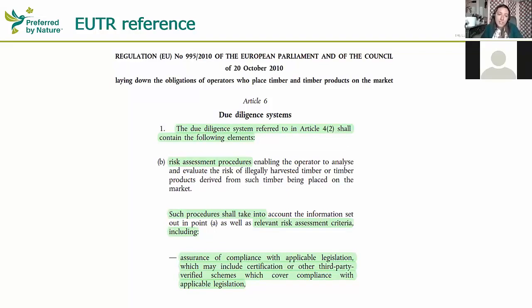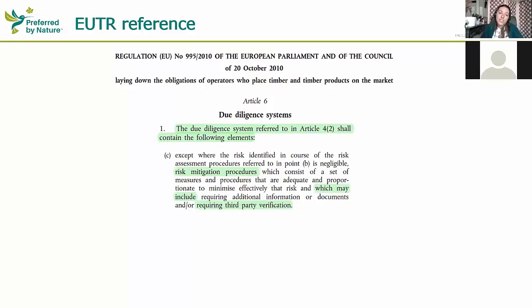The regulation talks about certification in Article 6, which describes due diligence systems. It says that the due diligence systems of operators shall contain risk assessment procedures, and such procedures shall take into account relevant risk assessment criteria, which can include the assurance of compliance with applicable legislation, which in turn may include certification or other third-party verified schemes which cover compliance with applicable legislation. So we have a first instance where certification is clearly mentioned as a risk assessment criterion. The due diligence systems must also contain risk mitigation procedures, which may include requiring third-party verification. So here again, it can be used as risk mitigation.